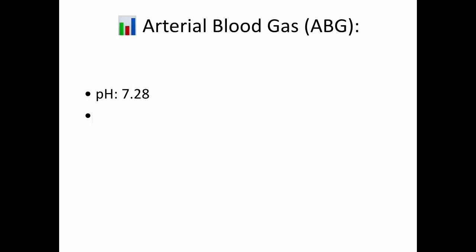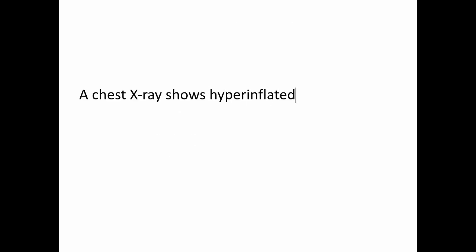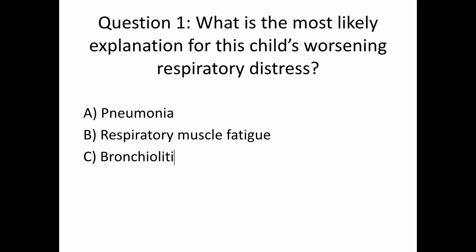Arterial blood gas, ABG: pH 7.28, PaCO2 60 mmHg, PaO2 58 mmHg, HCO3 26 mEq/L. A chest X-ray shows hyperinflated lungs and a flattened diaphragm. Question 1. What is the most likely explanation for this child's worsening respiratory distress? A. Pneumonia. B. Respiratory muscle fatigue. C. Bronchiolitis. D. Foreign body aspiration.